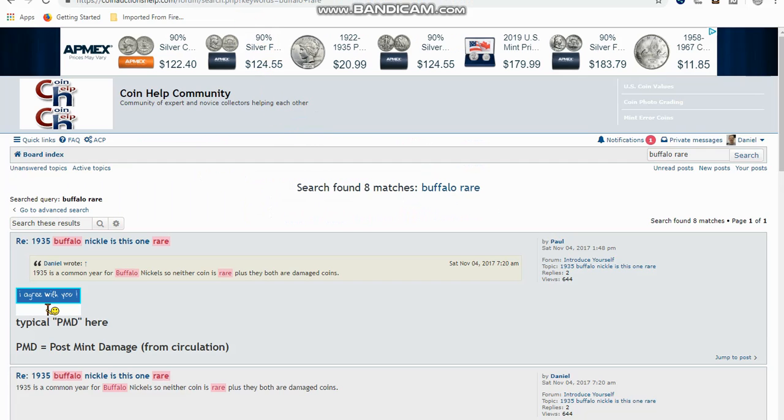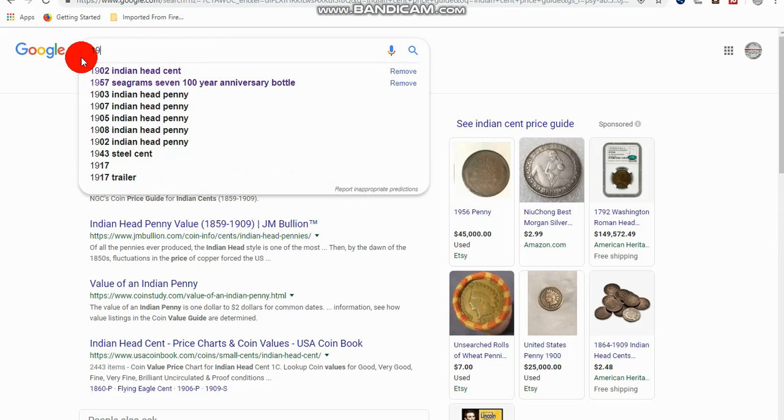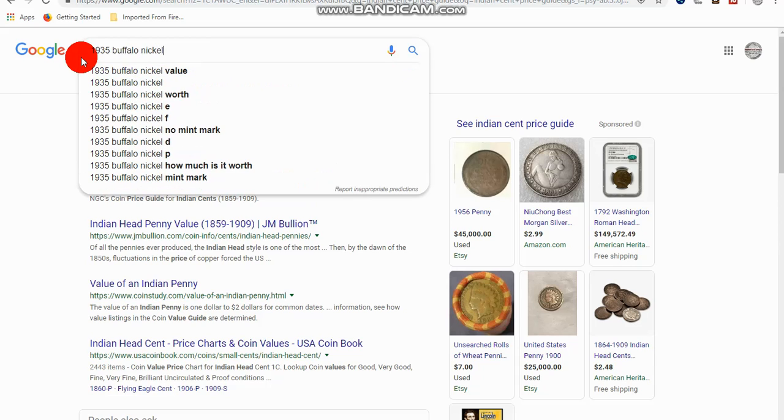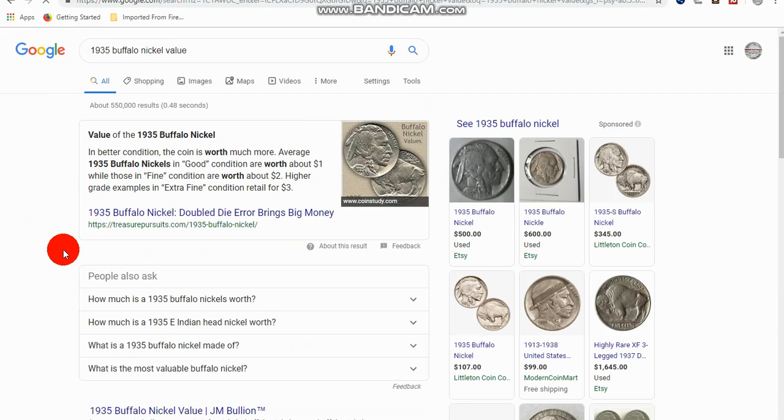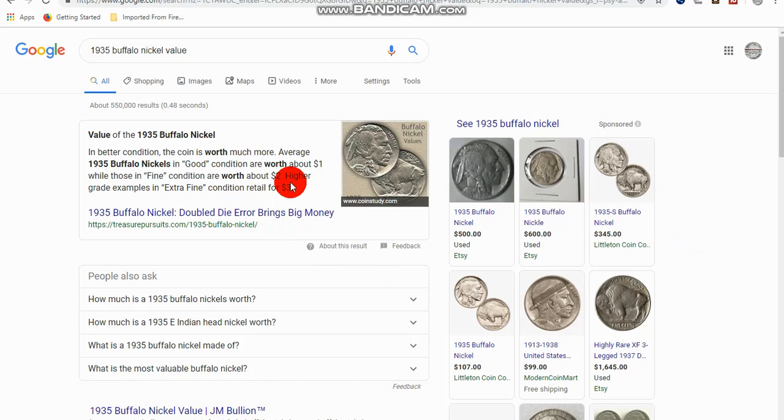Now, one thing that you don't want to do when you are looking for values for these is to come up here and type in 1935 Buffalo nickel value, because you're going to see this right here. Most people are going to gravitate to this price, $500, $600. Then they're going to come over here and see generic values like $2 and $3, and you're not always going to get the idea of what something's actually worth.